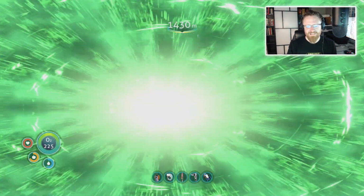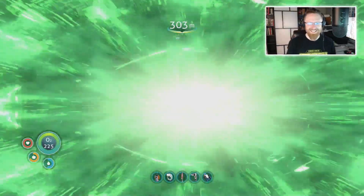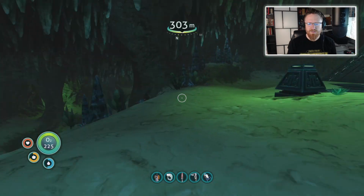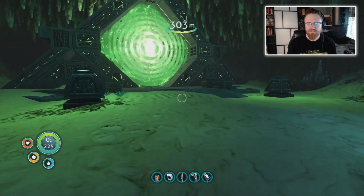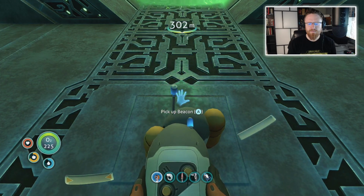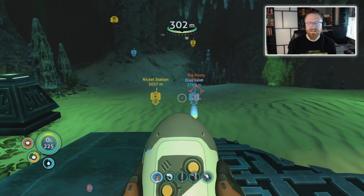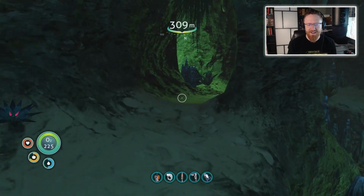Okay, I've got no idea where this one's likely to lead. Senpaku says, this is Alien Grand Central Station. Yeah, it seems like. Okay, this could be anywhere. Let's place a beacon here. Let's name it Mystery. And let's just poke around a little. Now that I've got a beacon placed, I feel a little bit more confident poking around.